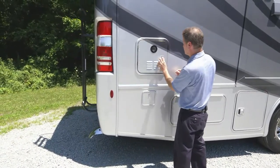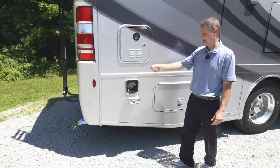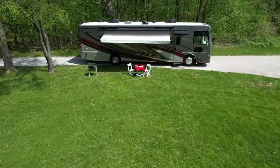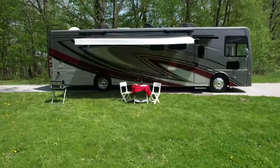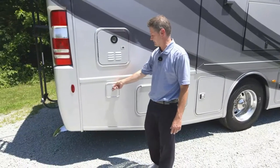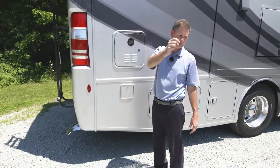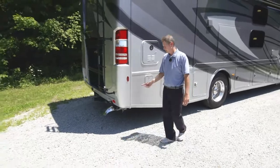This right here is an exterior propane connection. Propane tank is on the other side. This is great for gas grills. This is great for portable fire pits. So whatever it is, hook up here. Remember, this is a regulated connection. So if you are not getting the flame action you like, remove the regulator from the device you have, not from here.